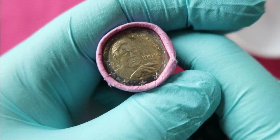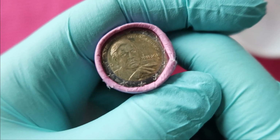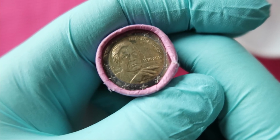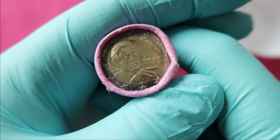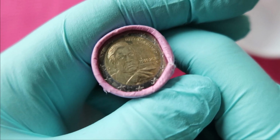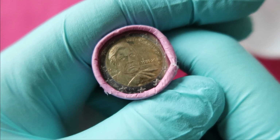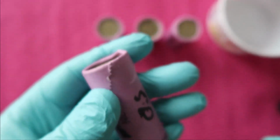So basically the story behind this coin is that Helmut Schmidt was a heavy smoker, and the original plan was to put a cigarette on the coin, which in the end was not a good idea. So you see the hand is holding a cigarette, but there's no cigarette. So let's see what's in the first roll.